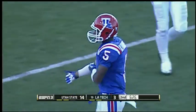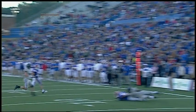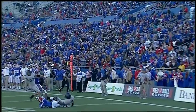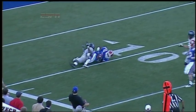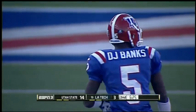You got 2 different referees. The line judge is saying one thing, the umpire saying another. And it looks like it's going to be overruled. They call it a trap there at the 10-yard line by Banks. Another look. Looks like that ball's moving a little bit there, John. Yep. Good call.